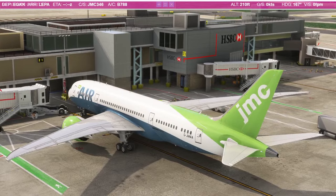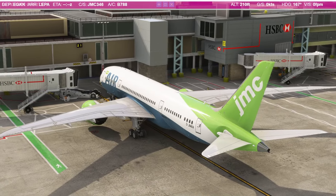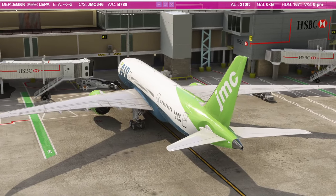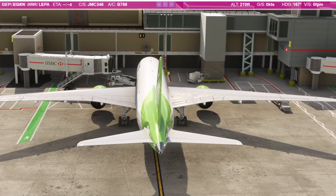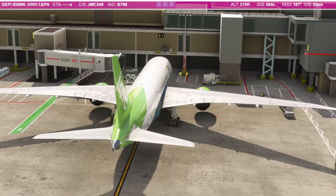So we're going to take it from here in Gatwick down to Palma de Mallorca. Of course, it just is a classic route. We can't avoid it. It's a route that JMC may well be doing if they had still existed today, and if they'd taken on some 787s like TUI eventually did.